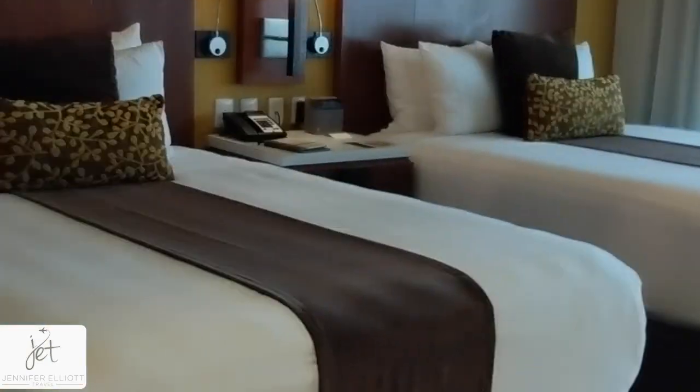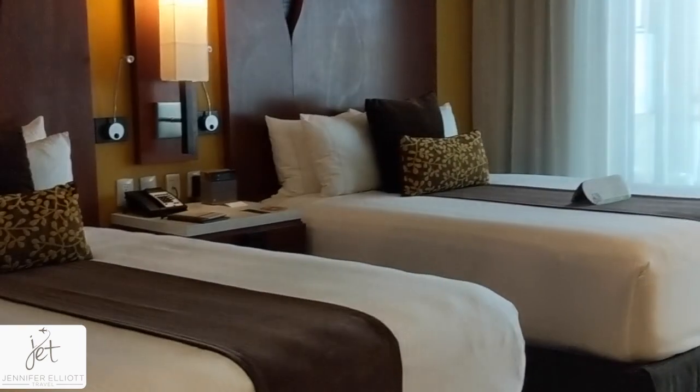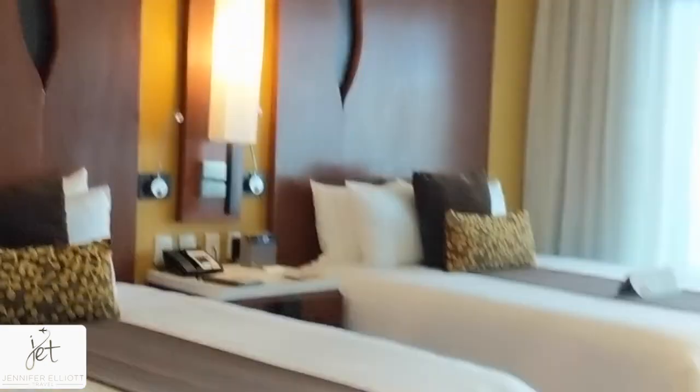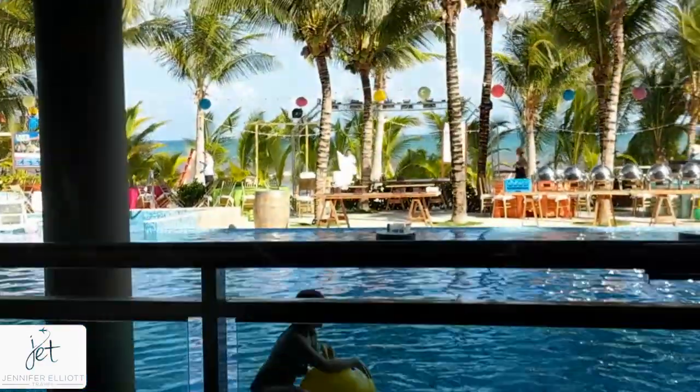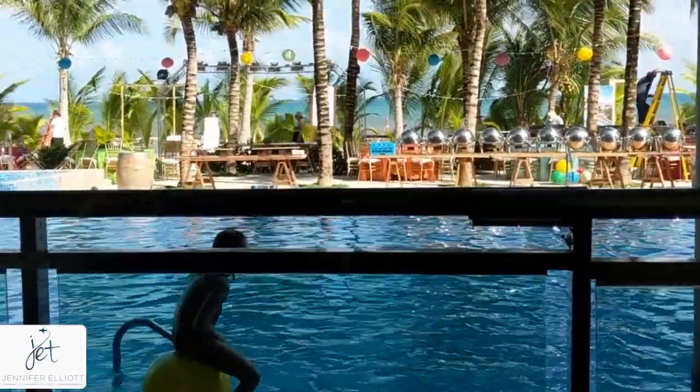And then here we have two beds. These also come with kings. And then there's the TV and the mini bar. And this is restocked daily. Candy bars, some salty snacks, waters, beer, juice, cokes. And there's a Zoe out there already.